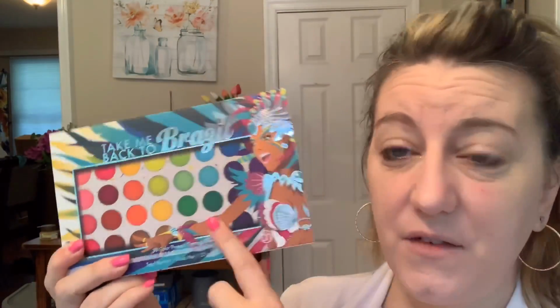35 colors. Now, I don't know what I'm wearing today. I'm actually still in my robe, and I just have a pink t-shirt on. I don't think there's a way, maybe I can do a soft pink look. Maybe. It's a lot of really bright colors in here, so I already went ahead and I forgot to put, I'm so mad at myself.